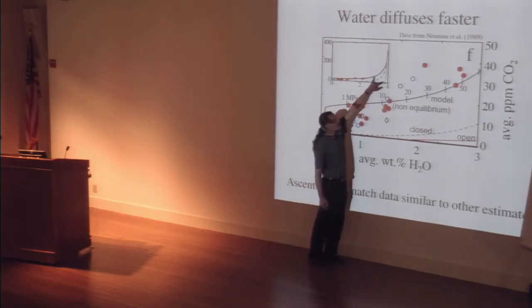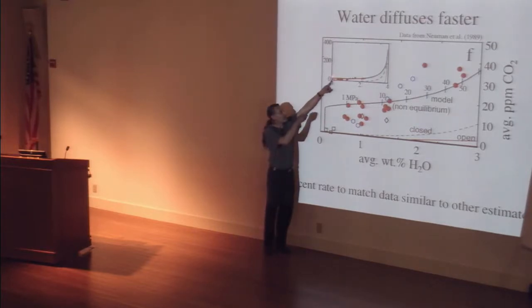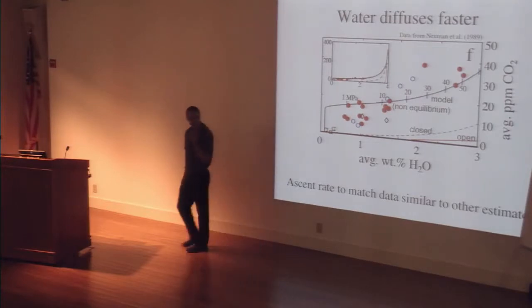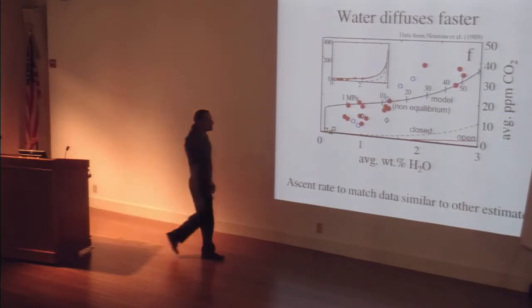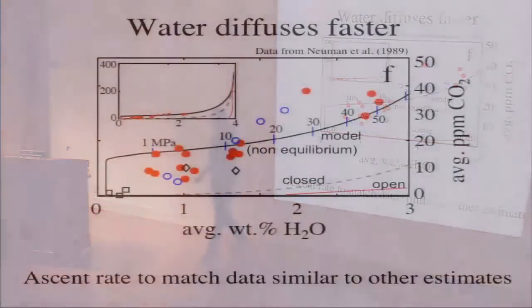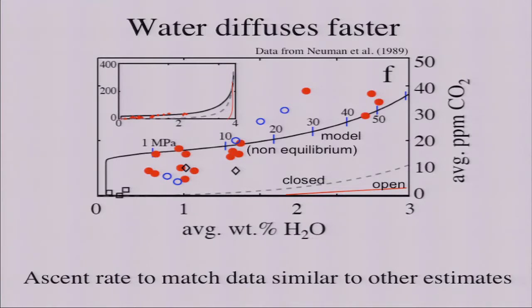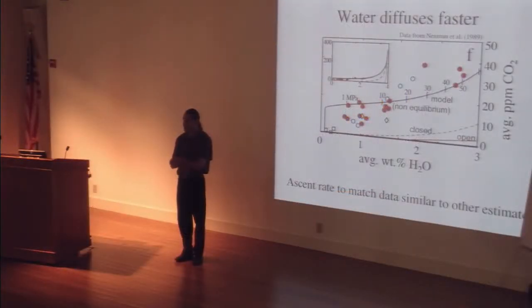Okay, and let's start with these three curves. The bigger panel is simply the same data on the top, but we magnify this region here where all the data is clustered. Now, there are a bunch of theoretical curves on here, or two theoretical curves and one numerical curve. And these are relevant, so I'll have to explain them. The one called open corresponds to what is called open system degassing. And that corresponds to the case where as the magma is rising and gases come out of solution, you simply remove them from that rising magma. And you predict a certain evolution of CO2 concentration and water concentration. The curve labeled closed corresponds to the case where the gases that come out of solution stay inside the bubbles, and those bubbles stay in contact with the liquid from which the gases are coming out of solution.